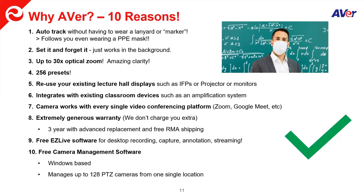You literally don't need a professional camera operator going to every single room or in a central command center to look and try and do many lectures at once. You can actually have it done at each level, and you can still have central controls. But the nice thing is, once it's turned on and it's tracking that person, it's just gonna work in the background. The camera will do the work.